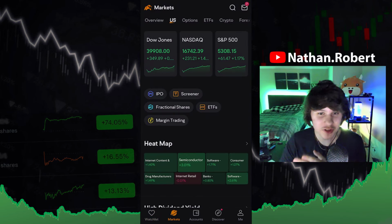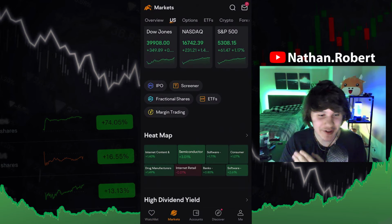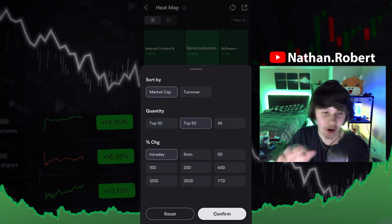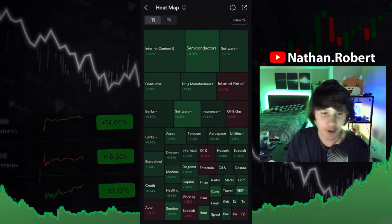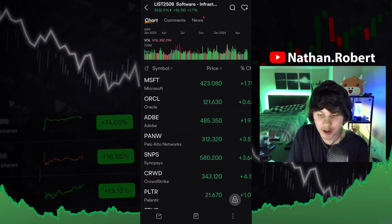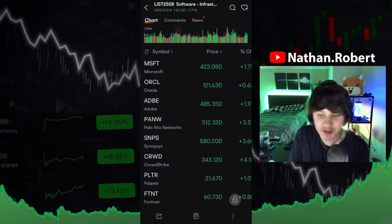You can first of all see how the S&P 500 and the NASDAQ are doing today, but then we got the sector heat map where let's say you want to invest in a new sector. They break down all the sectors here and you can see how they're all doing. You can filter it however you want. But let's say you want to find a new software company. You can click on software and it shows you all the top companies in the space.